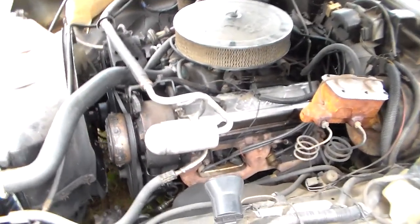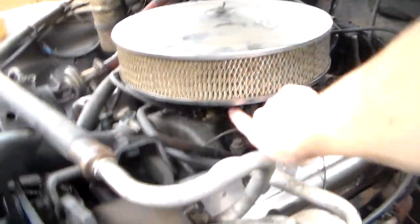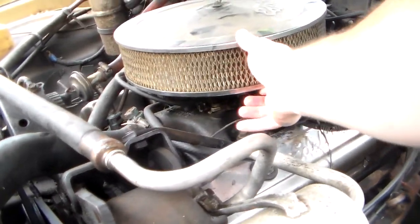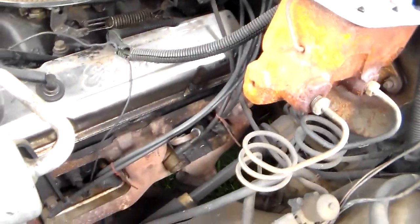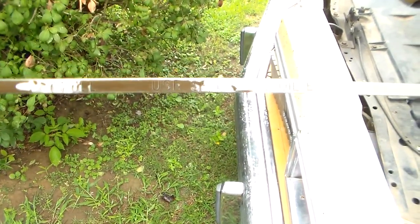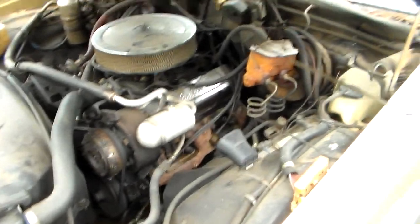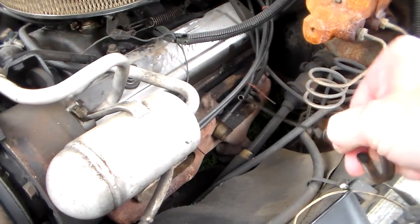So I'm guessing this is the original 350 in it. It does have a 4-barrel carburetor there and all that. So nice Edelbrock air cleaner, adds 20 horsepower. It does have some oil in it. At least it looks like oil. It's actually almost full. But it looks a little funny. It's a little milky. So maybe bad news.